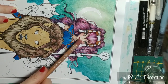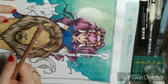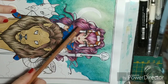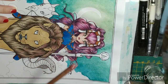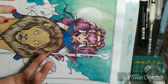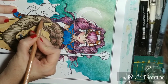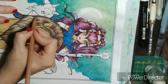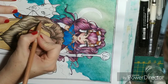I did a marker base on her hair and on her skin, and also on the line, as you can see, with the Arteza skin tone markers. And for the shading, I've used Holbein pencils. Holbein for her hair, Holbein for her face and her arms, and now I'm using the Luminances for his hair. And it feels good. I feel free. I was blocking myself in my choice of materials. Yes, so stupid.